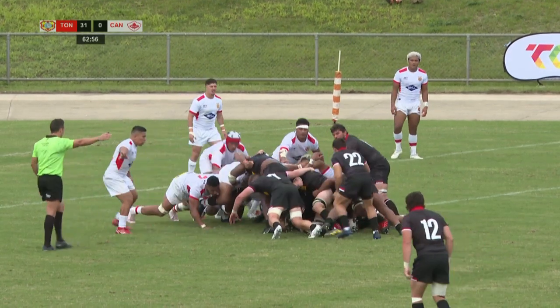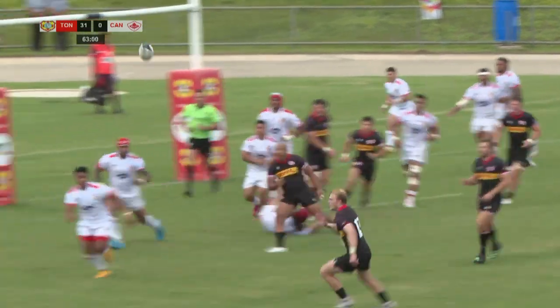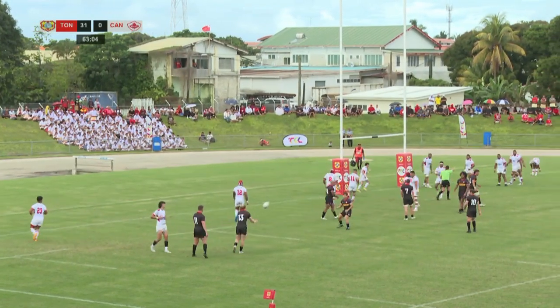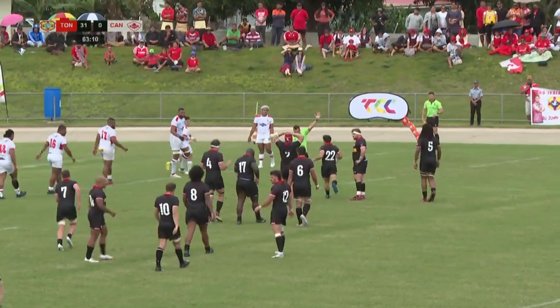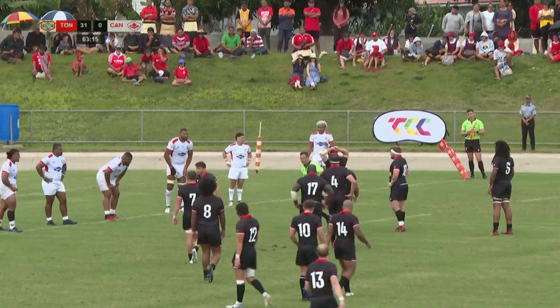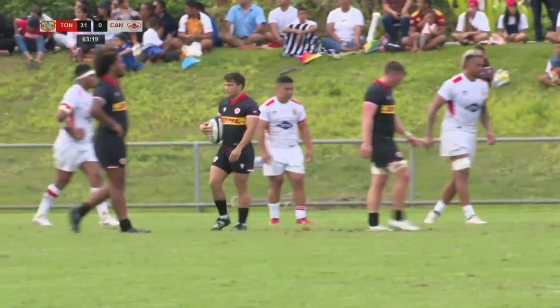Okay, advantage. Right loose head to his knees. No penalty advantage. No advantage here. Obstruction. Unfortunately, the referee's called an obstruction there. Far side. But still penalise the front row for dropping to his knees. Loose head to a knee, collapsing. Scrum. Tongan front row is under a bit of pressure there.